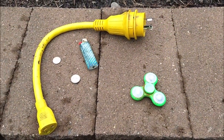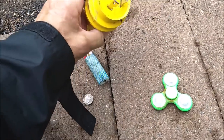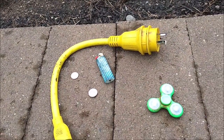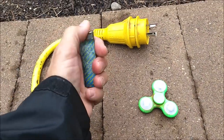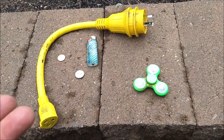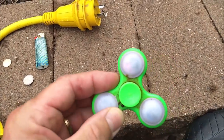So guys, here's a quick wrap up. I found an adapter down there that you see at the docks from time to time. I'm going to try to get that over to my buddy who could use it. And the lighter still doesn't want to work. Typical. I'll throw it out unless I can get it to work. A couple of coins, not much there. One of these fidget spinners that lights up. This one actually still lights up, I guess.